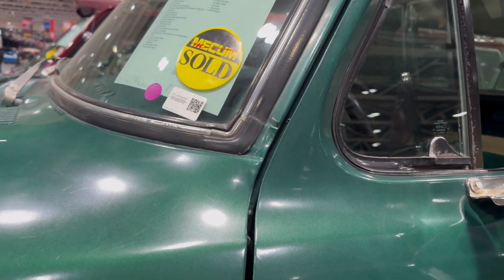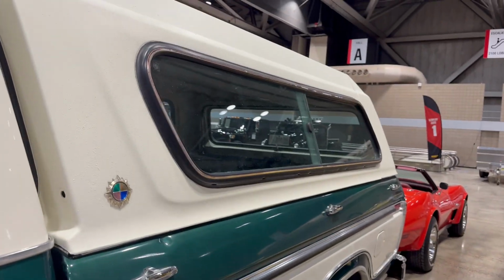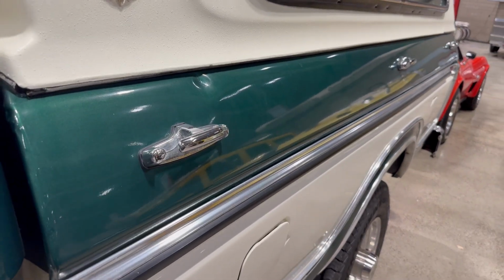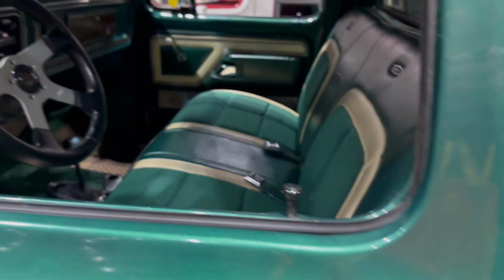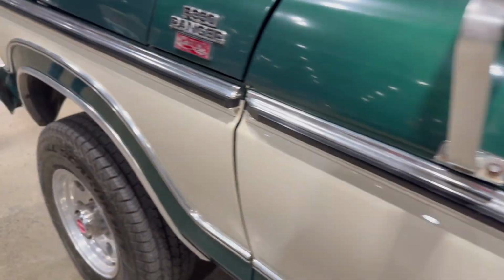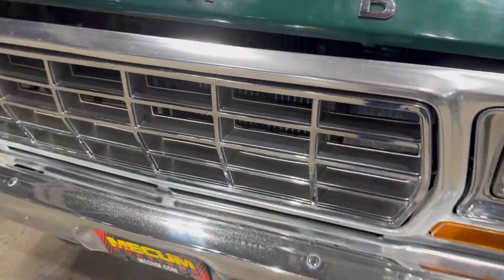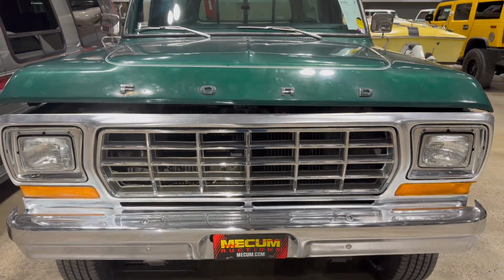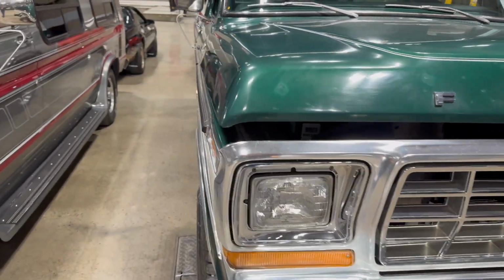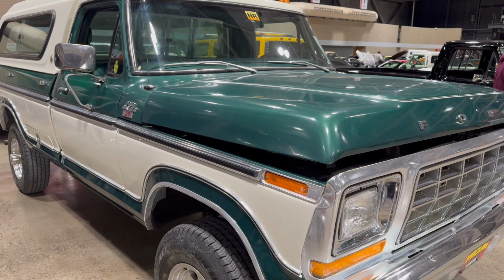Got that sold sticker on it. This does look to be all original paint. Old 80s era type topper. Tie down hooks on it. Good looking interior. Just a really clean old 79 F-350 four-wheel drive. Getting ready to head to a new owner. So I always get excited about these trucks, as you guys well know.